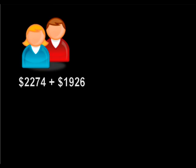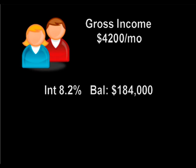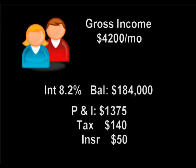Let's look at a couple examples of how all of this might work. Here we have a couple. She grosses $2,274 and he makes $1,926 a month before taxes. That gives us a total of $4,200 a month. Their current mortgage has an adjustable 8.2% interest rate based on a loan balance of $184,000. That would make the principal and interest payment on this home about $1,375.